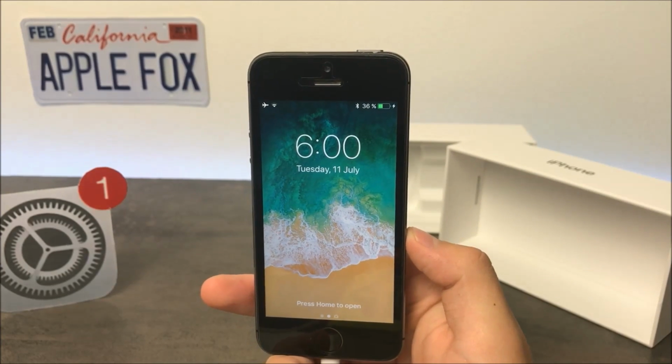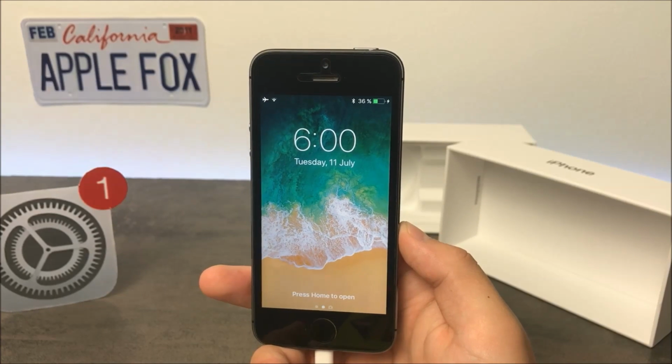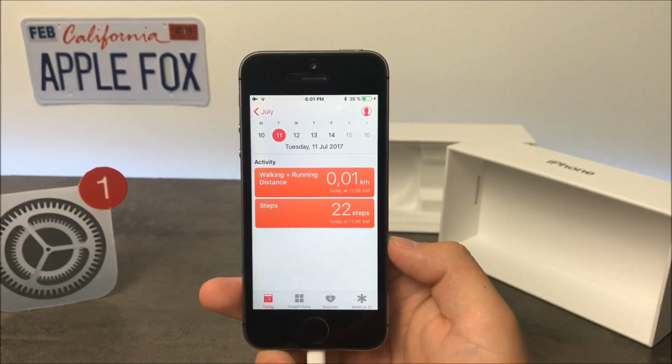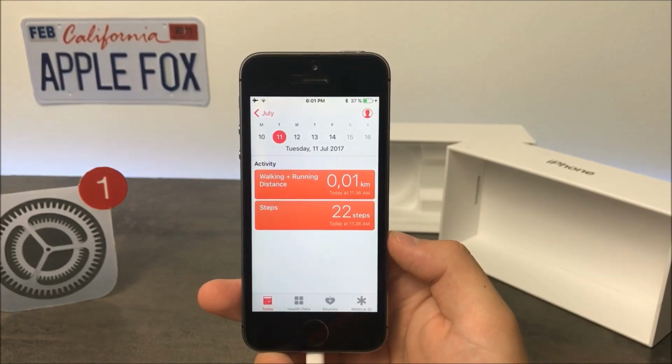On the lock screen, you don't need to swipe up to view all your notifications. It's all placed on the lock screen, or cover sheet as it's called in iOS 11. The Health app now officially syncs to iCloud. The application itself has been changed a little bit. The interface at the bottom of the screen is slightly darker, nothing significant, but the change is there.